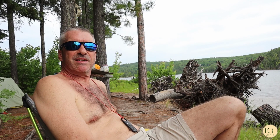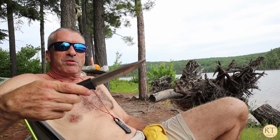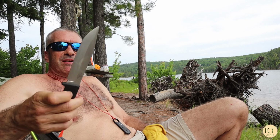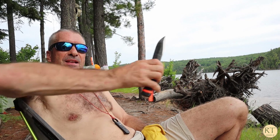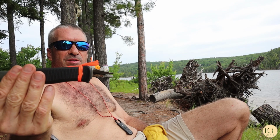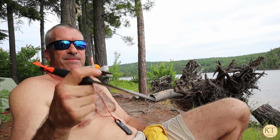It'll be interesting to see if I'll be able to fillet it with this bushcraft knife. This is a Fjällräven S1. I just got it. If you notice, I put a piece of red blaze on the end of it just so I don't lose it. It's the kind of thing you put down and can't find again.